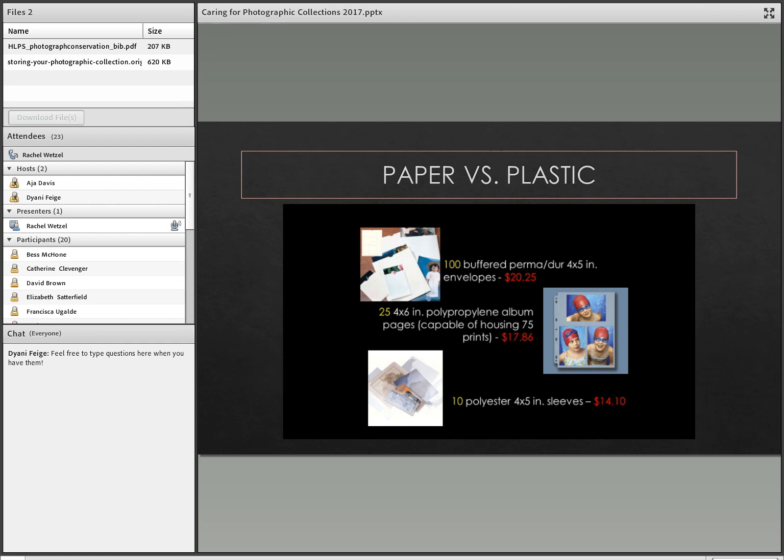if you're buying plastic. And then if you're buying individual polyester sleeves, those are obviously a lot more expensive. So you can only get about 10 of those for $14. So let's say you can get maybe about 12 or 13 of those for $20 versus 100 paper sleeves. So you can see there's a huge advantage financially in buying the paper versus the plastic.